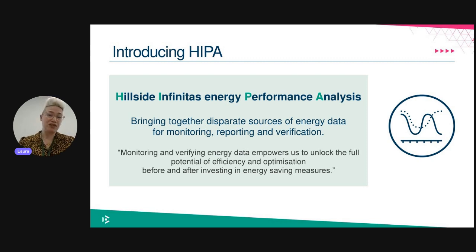So I'm going to now introduce HIPAA. This is the energy portal that we've been working on for the last couple of years. HIPAA stands for Hillside Infinitas Performance Analysis, little e in the middle for the energy side of things. And what HIPAA does, it brings together disparate sources of energy data for monitoring, reporting, and verification, MRV.